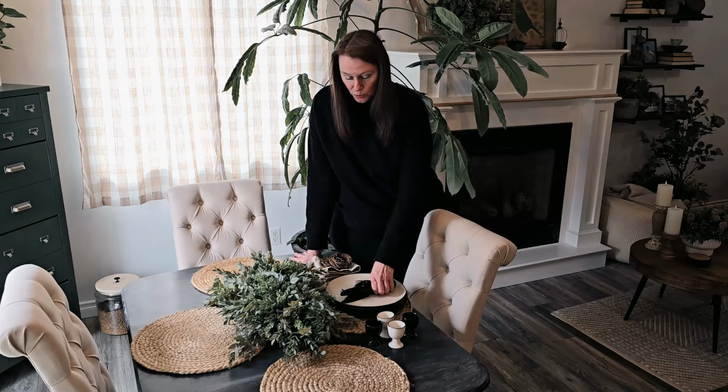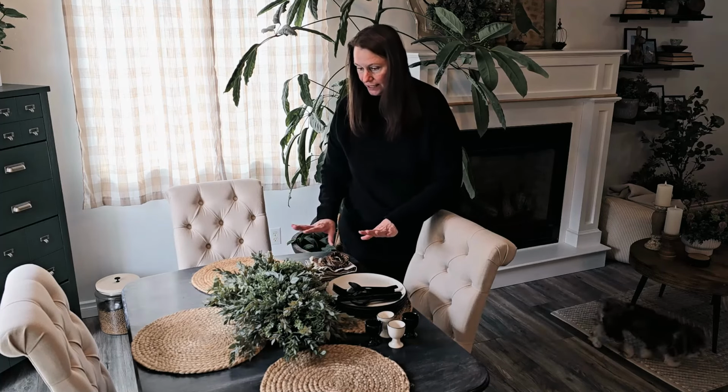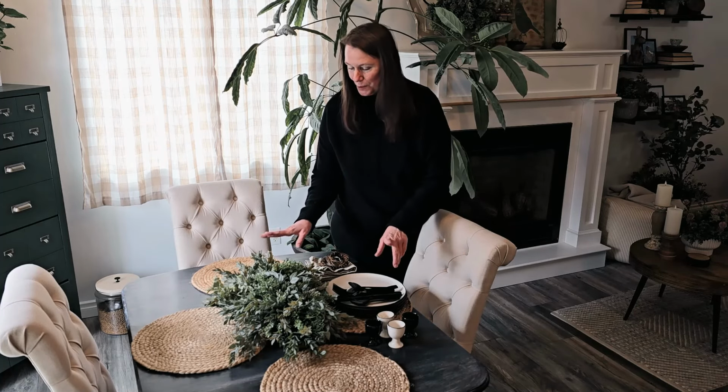Okay, y'all, I just want to keep our tablescape fairly simple here, so I'm just going to put out a few pieces. I'm going to start, of course, with our plates. I've got our cutlery. I've got some cloth napkins, and I am missing drinkware, but we will set that out.